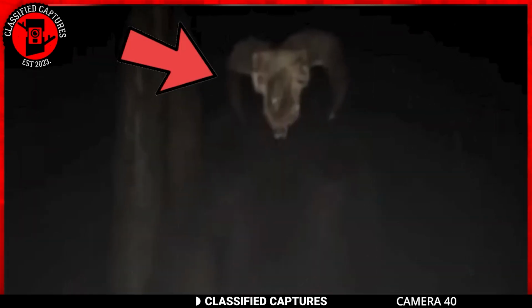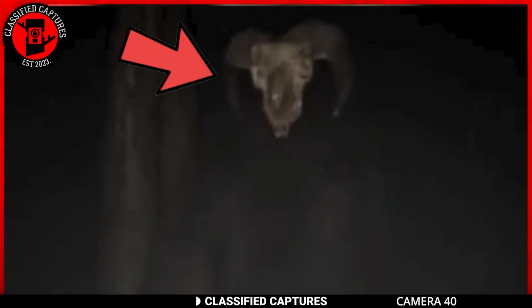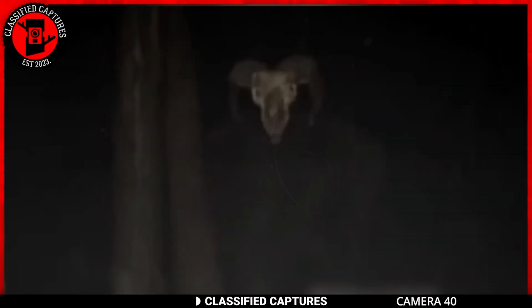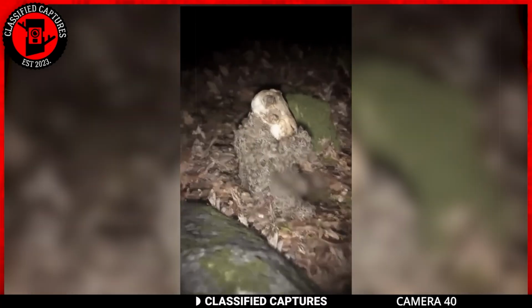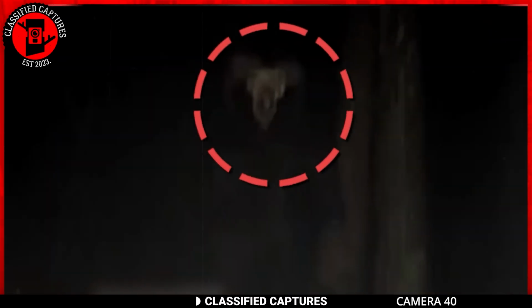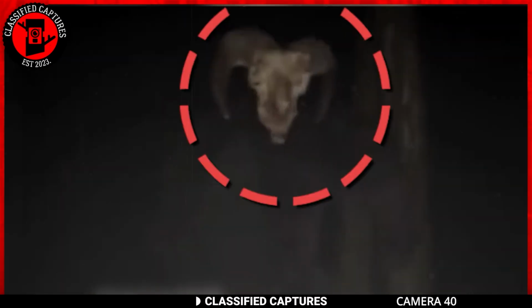This elusive beast possessed a goat skull head and a humanoid body shrouded in an unsettling veil of obscurity. With relentless determination, it charged toward the unsuspecting filmmaker, sending shockwaves of terror through their very being. Filled with sheer dread, the filmmaker made a hasty retreat, fleeing from this nightmarish encounter.